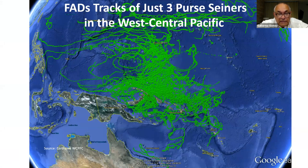Where are all the FADs? Here is an example showing FADs deployed by just 3 purse seiners in the Western Pacific. As you can see, they are just about everywhere.